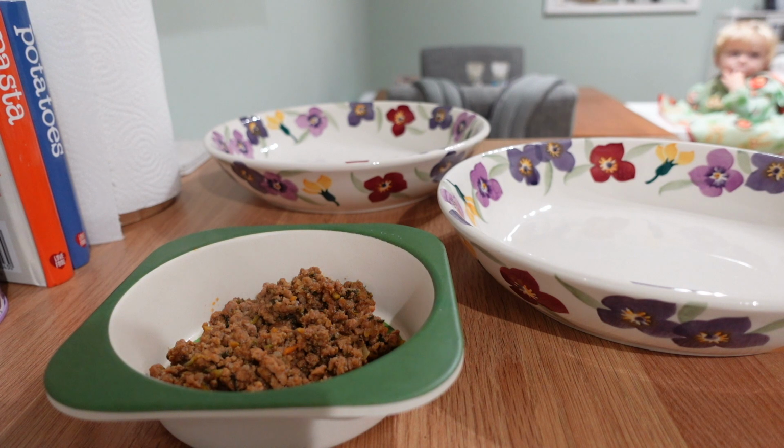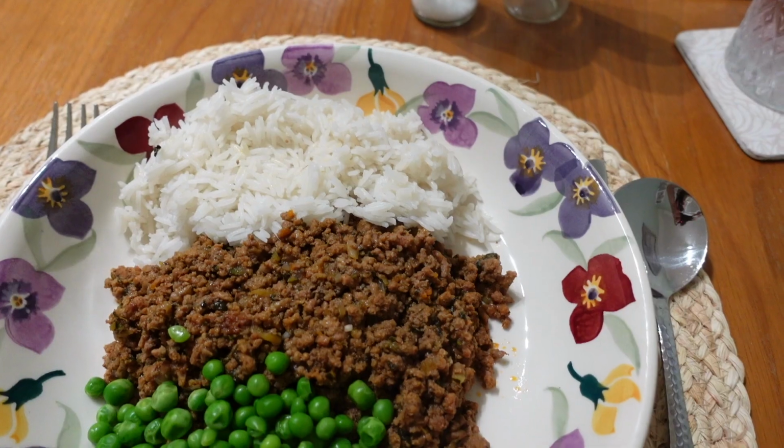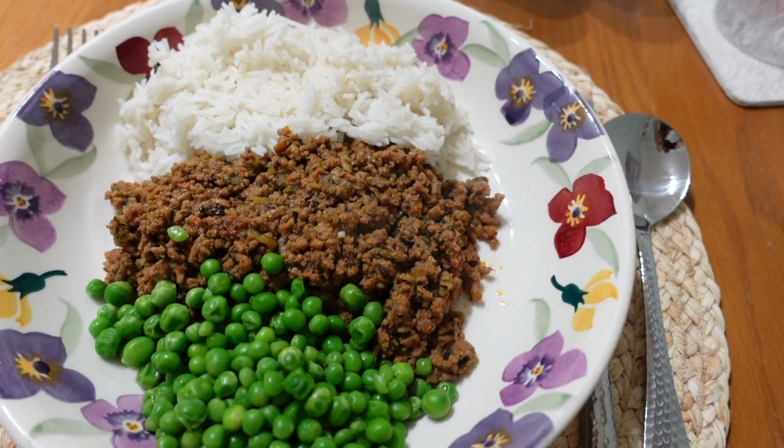I always dish up my toddler's dinner first to just let the steam cool off, basically just to let it cool down really. So yeah, I did dish up quite a lot of mince that night for some reason.